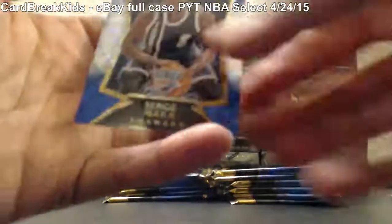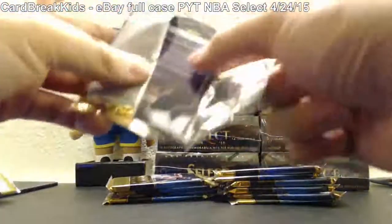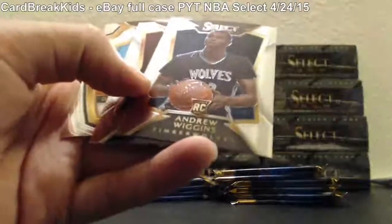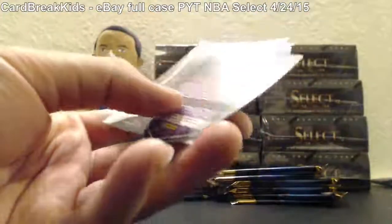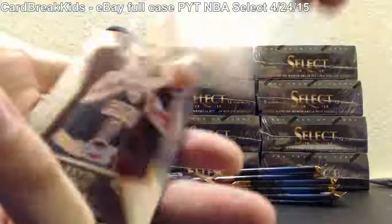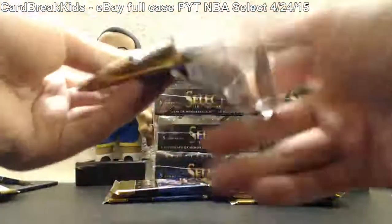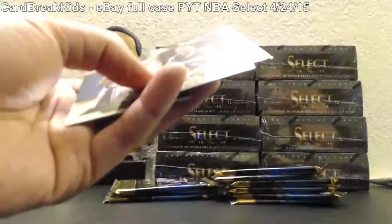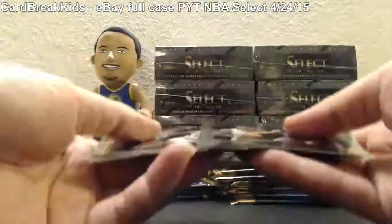And Serge Ibaka and JaVale McGee. I still remember when the Warriors were supposed to sign him. Here we go, another Andrew. Andrew Wiggins. Die cut. 46 out of 99. 199. Will Chamberlain. Boogie Cousins and Kevin Love. Good old Boogie. I wouldn't mind meeting a Boogie Cousins, though. Boogie Cousins looks like a... Never mind. Karl Malone and Chris Paul.